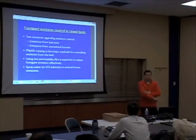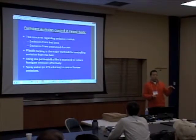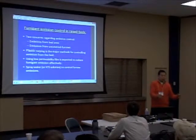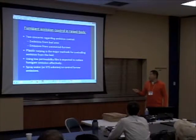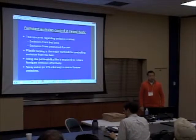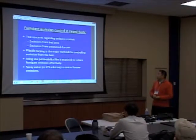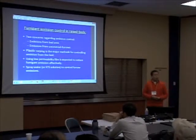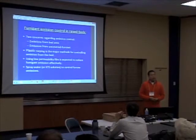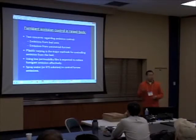And for raised bed fumigation, there are two parts. One is the plastic covered bed, where the concern is how to control the emission there. Another is the furrow, which is uncovered. So far for the raised bed, plastic tarping is still the major method to control the emission. And for the furrow, usually the farmer applies water or that chemical to control the emission.